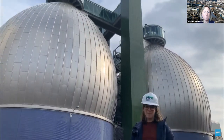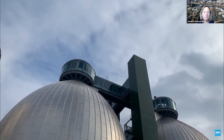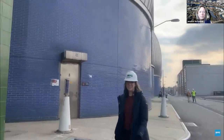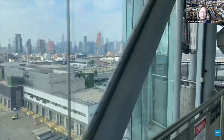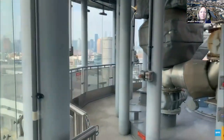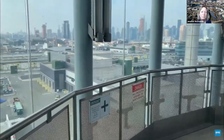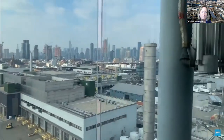Now we're gonna go up to the top. So let's go find the elevator. You'll be able to find it by that telltale green tile. We're gonna take the elevator because it's 11 flights up. The glass enclosed catwalk was dreamed up precisely as a way to provide access to the public for tours of the facility. But it also serves a helpful operational function for us because it eases maintenance. We don't have to climb 11 flights of stairs.